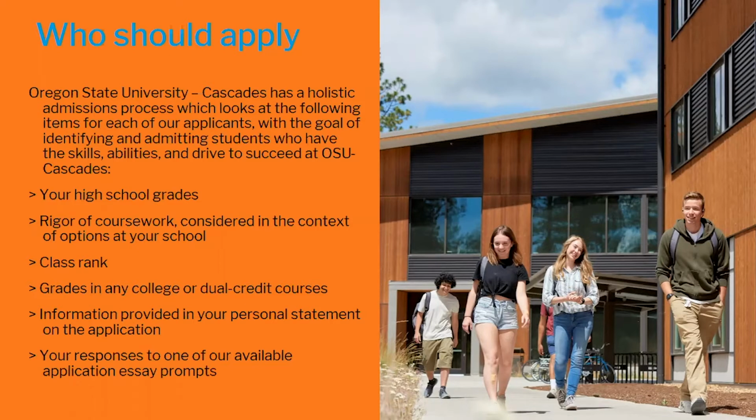Did you stay in your core academic classes? So 4 years of English, math courses all the way through Algebra 2. We'll also consider class rank or any information that you provide in your personal statement. And I'll get into this a little bit more in depth, but if you have a 3.0 or higher, I certainly recommend you apply to OSU Cascades. If you're in the high 2s, I also recommend that you apply. We look at every application, we try to get to know the student, and we take a very holistic approach. So it's not uncommon that a student with a 2.9 who's overcome adversity is also admitted to our campus.